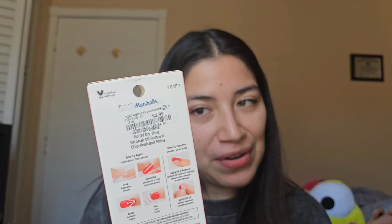So I got them at Marshalls for $4.99. I buy them at Marshalls because it's cheaper than buying them at retail stores like Target. That cost about $10. Insanity. Like, get them for half the price of Marshalls.